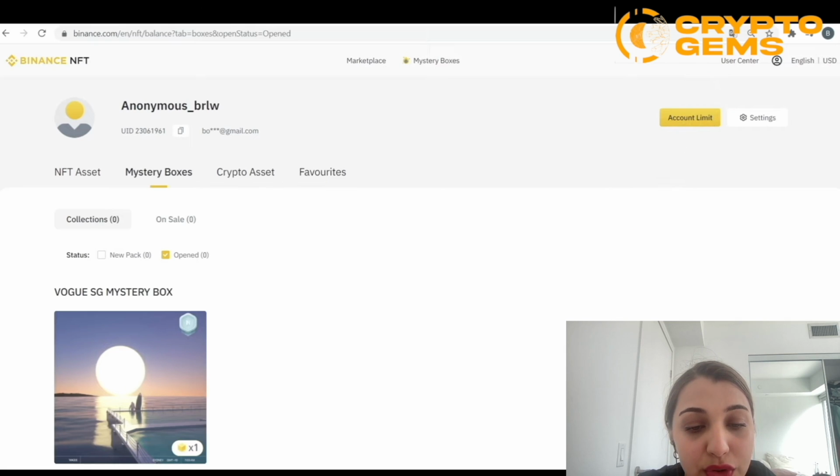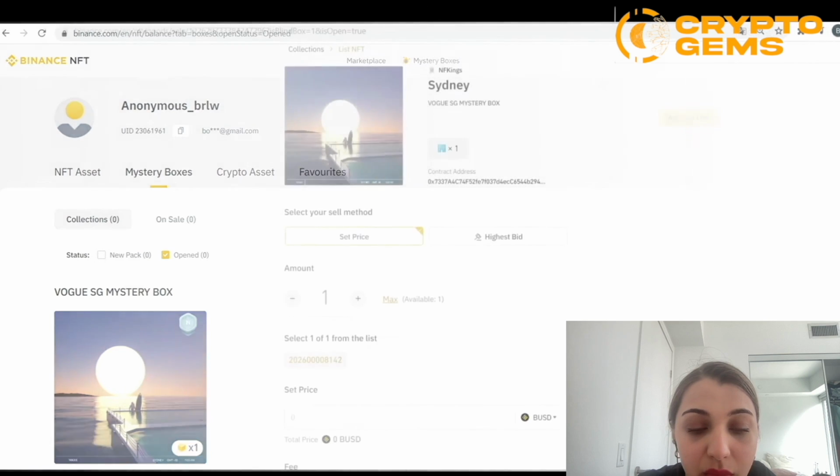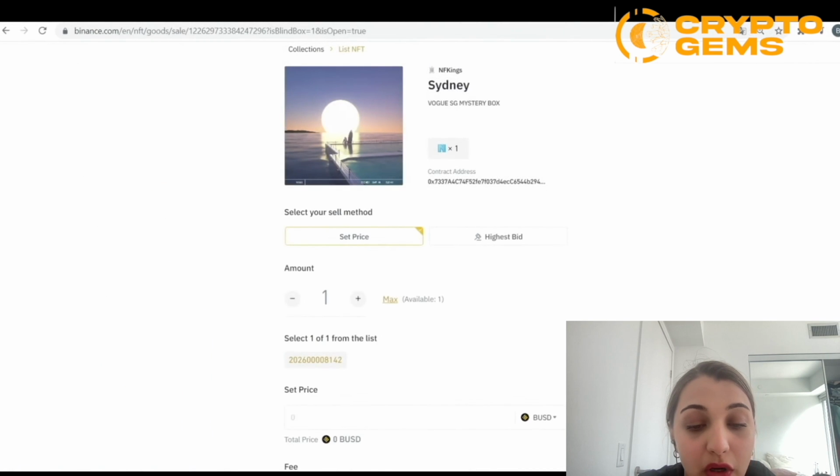And now let's go to the user center, and to do this, at the top you need to click on user center, and a window will open like mine, and here we can find the mystery box tabs. Click on the opened box and we will see the picture we just bought. So let's click on it and try to sell it now.